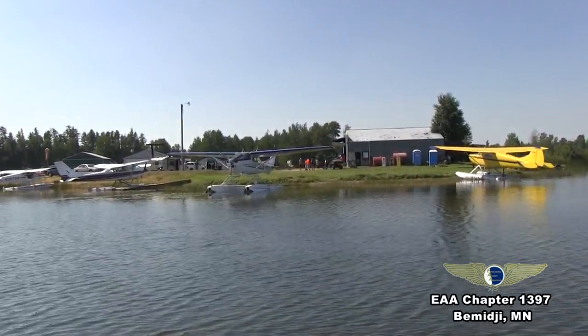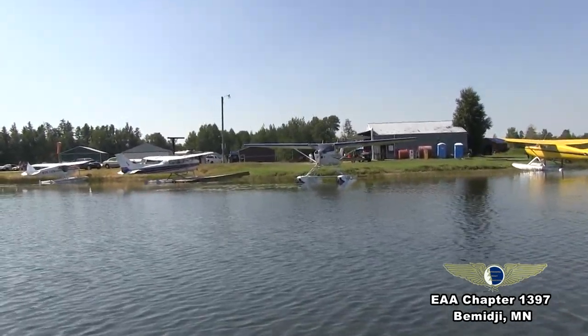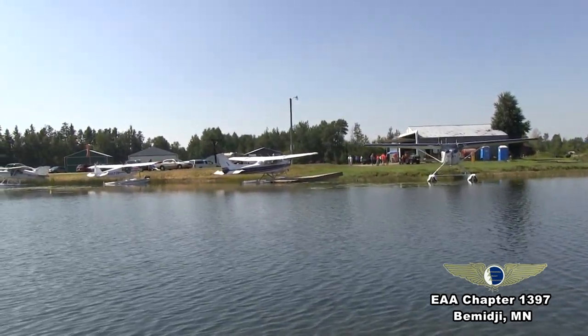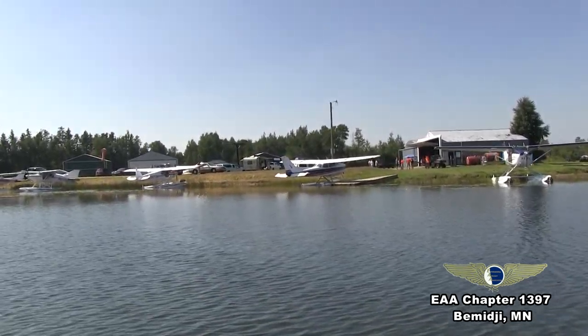Some of these airplanes could have taxied out of the water by the ramp, because they have wheels in the floats that come out for landing at an airport. It's called amphibian floats. They can go to the airport or they can go to the water. And when they're in the water, these wheels retract up inside.